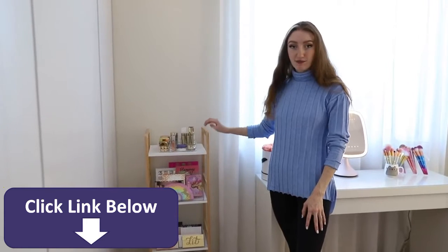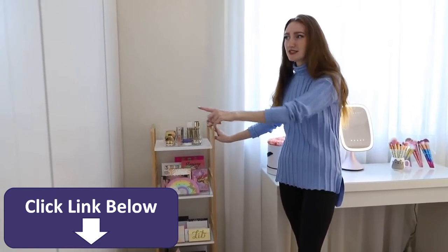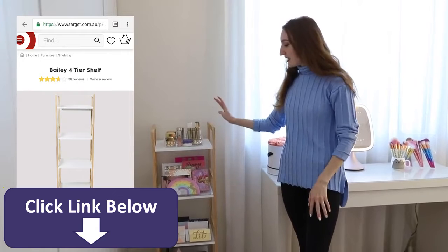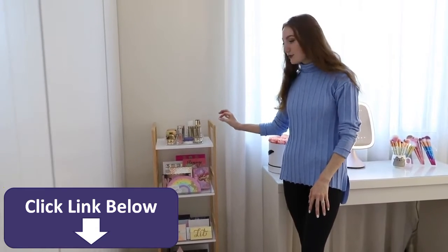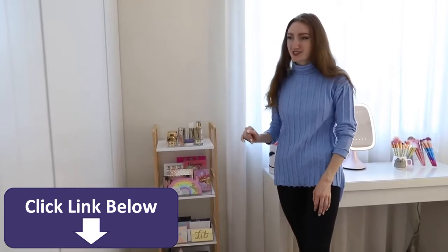This little tower was from Kmart. No, Target. Target or Kmart? This is it here. I'll put the picture. It was very, very cheap. I really want to get another one, but Dan has said there's no room for any more furniture in this apartment, which is totally fair.